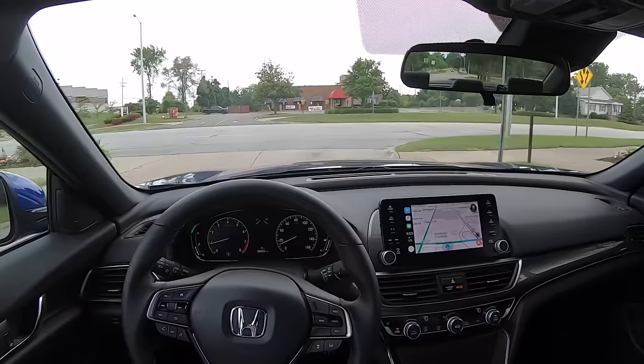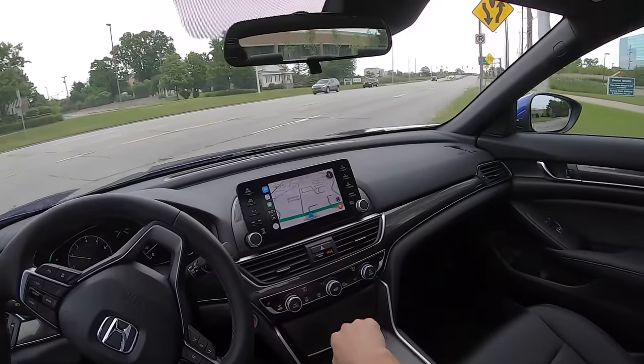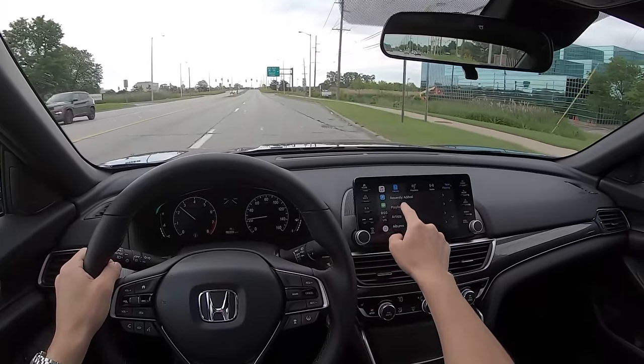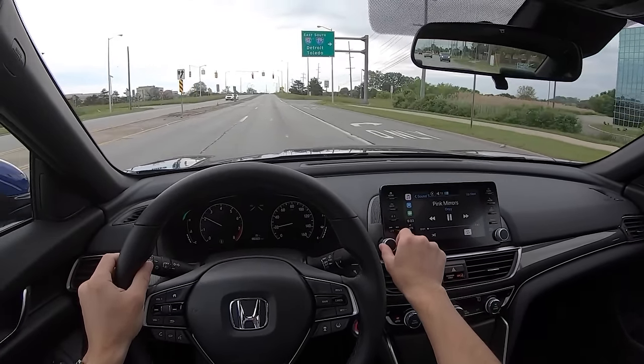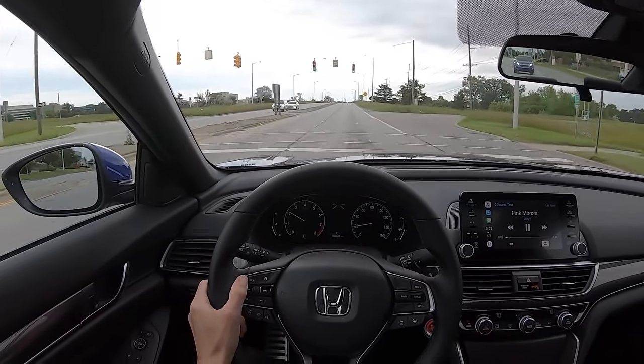All right, so let's head back onto the highway. I will show you guys what this audio system sounds like. Let's go into our test tracks here and listen to our first track. Really easy to adjust volume, change your tracks here on the steering wheel.